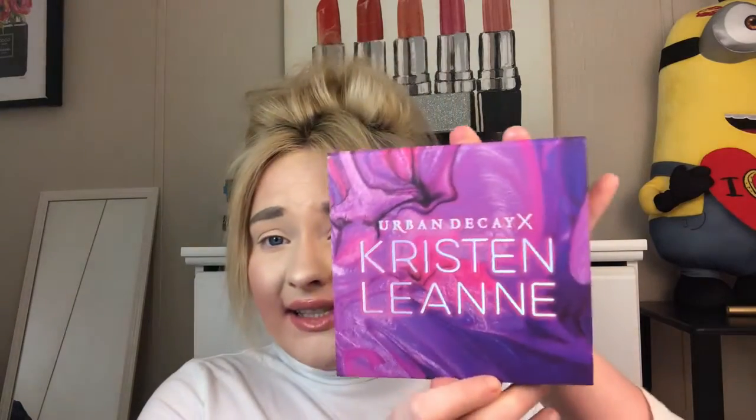And then the last palette that I have here is from Urban Decay, and this is the collab with Kristen Leanne. So this is what the packaging looks like. I also have her little neutral palette, but I'm just going to talk about this one in today's video. So this is what it looks like on the inside.